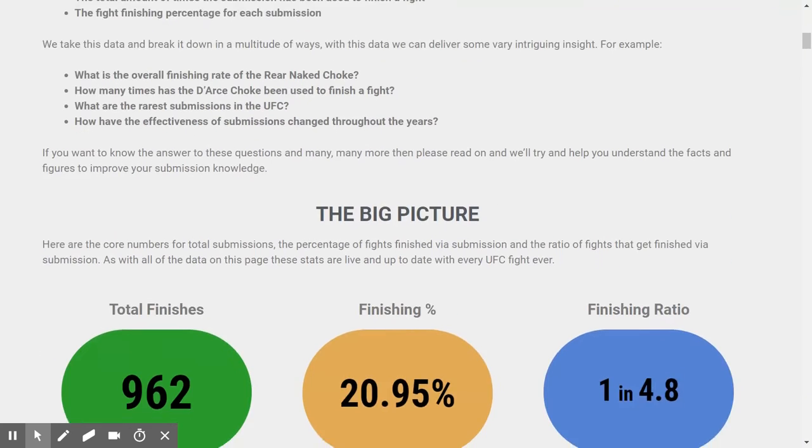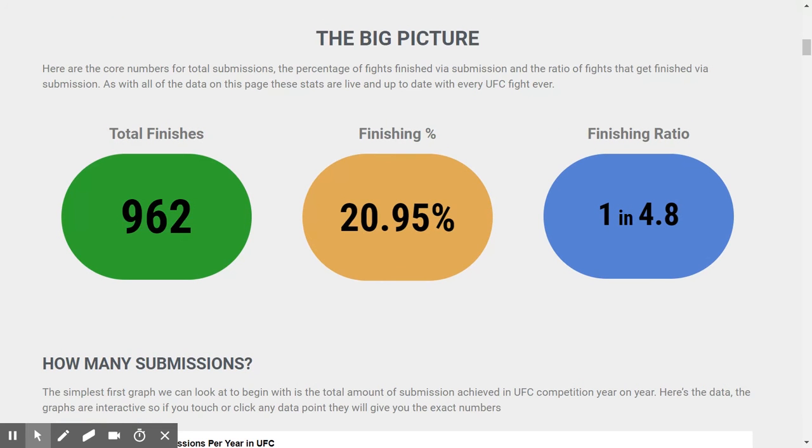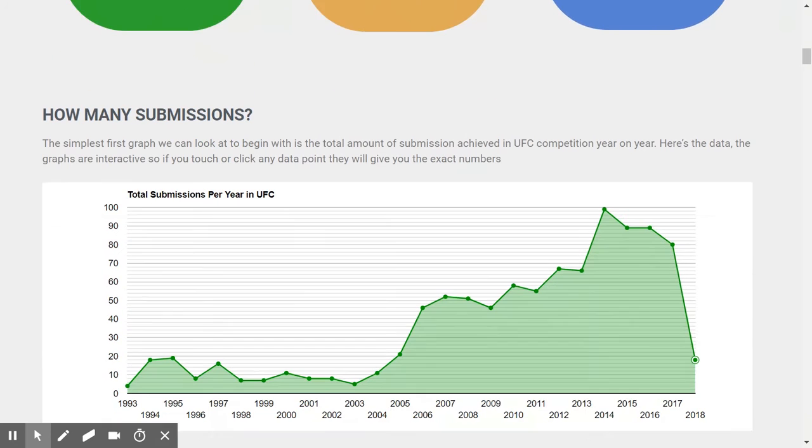We start with a big picture here, and you'll see that overall in the last 25 years in the UFC there have been 962 total finishes. That's a finishing rate of around 21%. That's for submissions only on this page that we're looking at currently. And a finishing ratio, for context, that's 1 in 4.8 fights that get finished via submission.